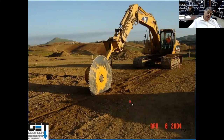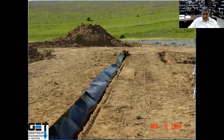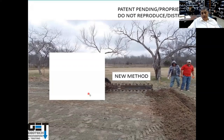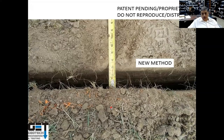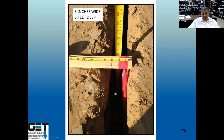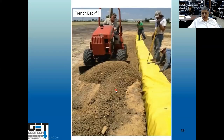Then you grade it. If you want to have less moisture going under your slab, you can saw cut the soil and put fabric in it. That makes your beam deeper, or you can do a ditch witch. And then you put a fabric in there, make your beams 5 foot deep. That effectively reduces your slab design.